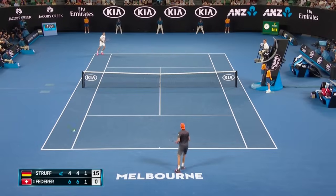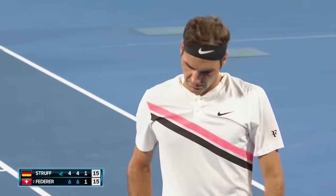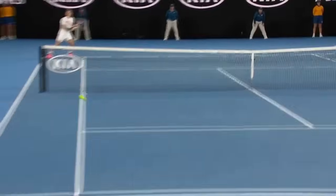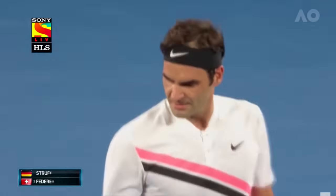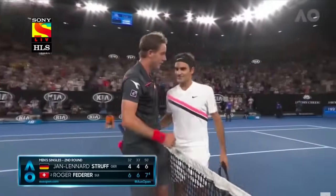Federer in full flow. This is a brilliant forehand here. Look how gracefully he moves out to that ball. Full racket head. Game, set, match, Federer. That'll do it for the defending champion, his 89th win here at the Australian Open.